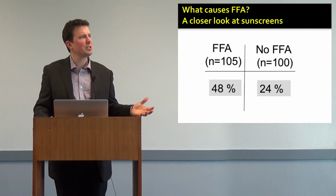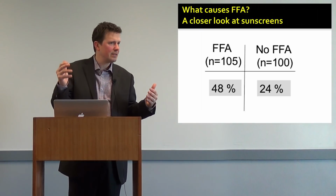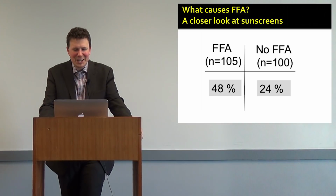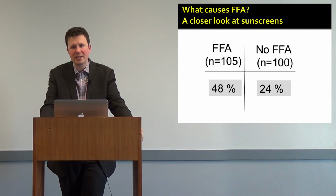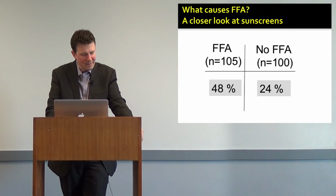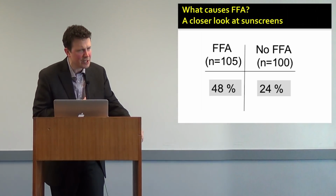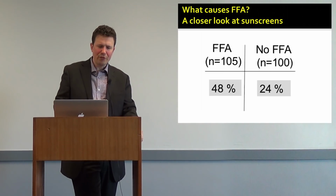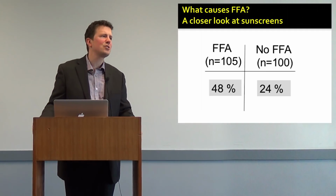They gave questionnaires to patients with FFA. They gave questionnaires to patients without FFA. And these questionnaires asked a lot of questions, including how often do you use sunscreens? And what this study showed is that a greater proportion of women with FFA reported using sunscreens more than twice a week compared to women without FFA. Of course, there are limitations to any study. There are limitations to questionnaire studies. There are limitations to retrospective studies. But this was one of the first studies which tried to look at some environmental factors which could be involved in FFA.